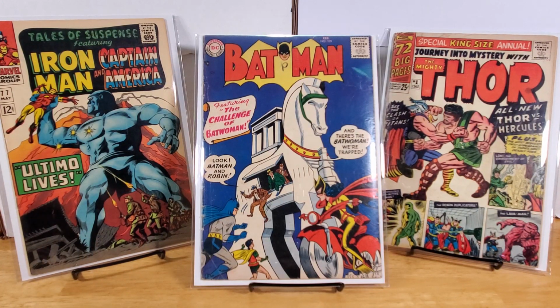This is like 250 bucks. So that's probably fair market value, maybe a little more. I don't know. Tough to tell. eBay prices are all over the place, but you know, a 10-cent Batman key issue. I was happy to pick it up. I think that's a super cool book to add to the PC.